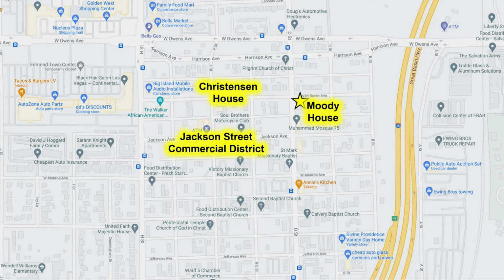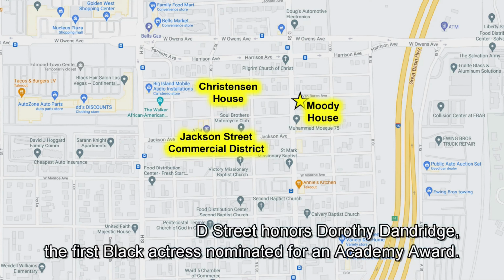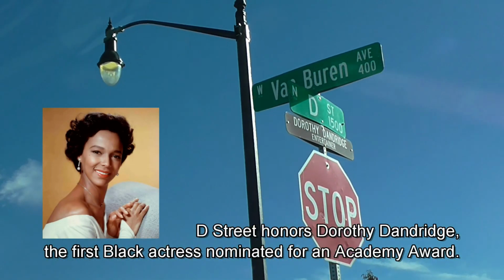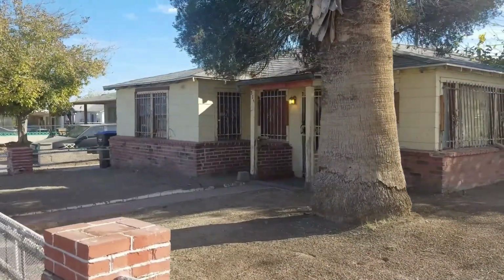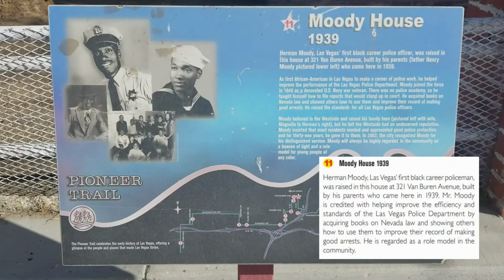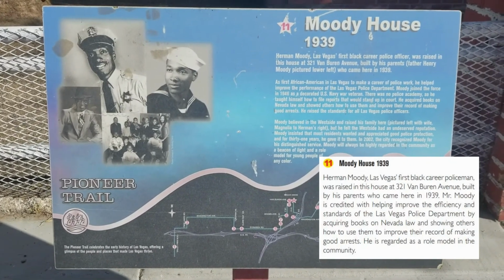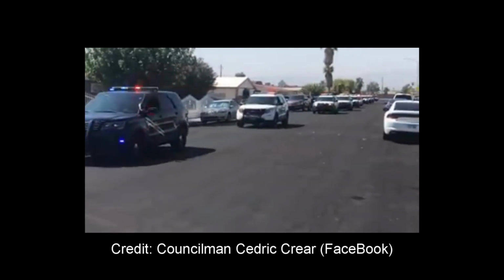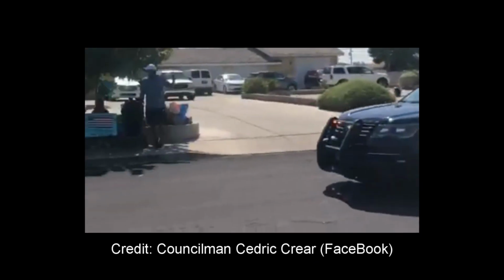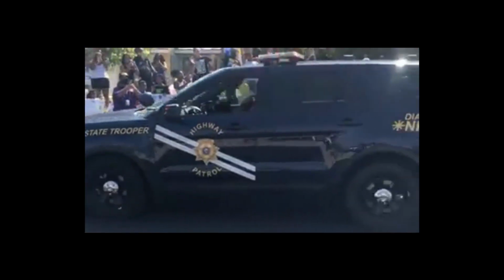We headed one block over to the corner of Van Buren and D Street to visit the Moody House, the 11th site on the Pioneer Trail. This was the home of Detective Herman Moody, Las Vegas's first black police officer, who just recently celebrated his 96th birthday with a parade held by the Las Vegas Police Department a few months before we made our trip to Vegas. Happy birthday.